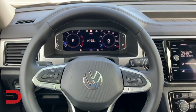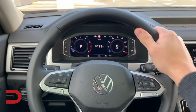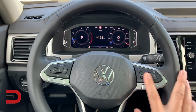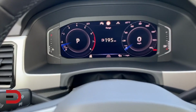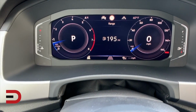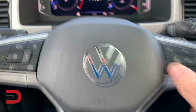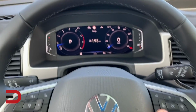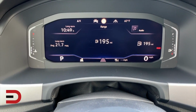Okay, let's talk a little bit about this new steering wheel. So already, as I mentioned, leather wrapped, feels really good in the hand. You'll see some really intuitive buttons all over the place. You'll notice in the background our well-known Volkswagen digital active info display. I'm going to toggle a little bit here with the view button between some of those menus just to give you an idea how this could be customized.